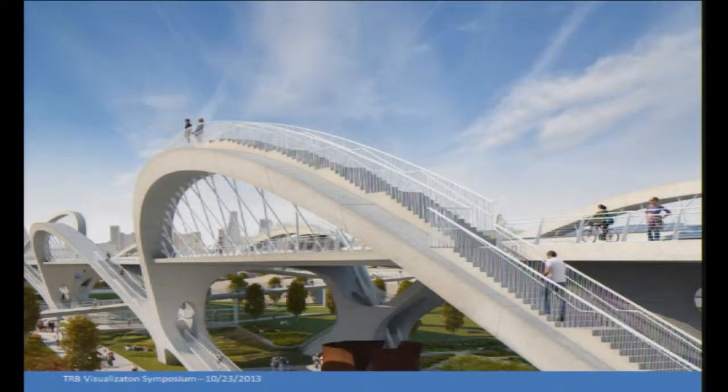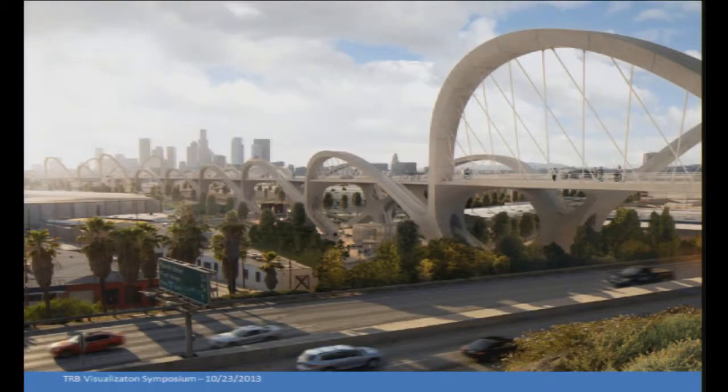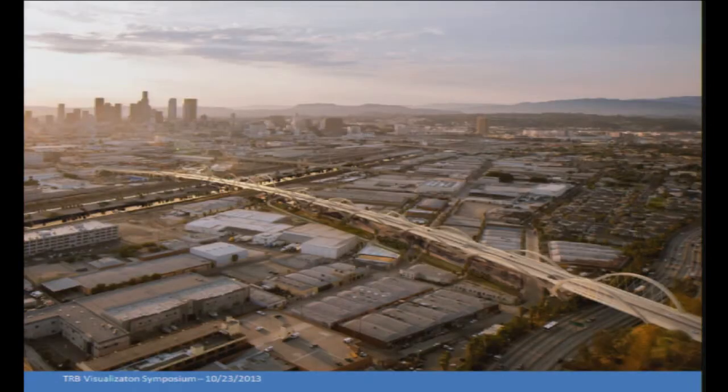One of the things about this arch concept was that it allowed access from up on the bridge down to below by being able to walk on parts of the arches themselves. We even showed it so you could get on top of the arches. It was this design idea, the flowing of these arches that allowed people to go in and out, and it created a whole iconic look. And then here we extended that over the highway at Boyle Heights looking towards the city.